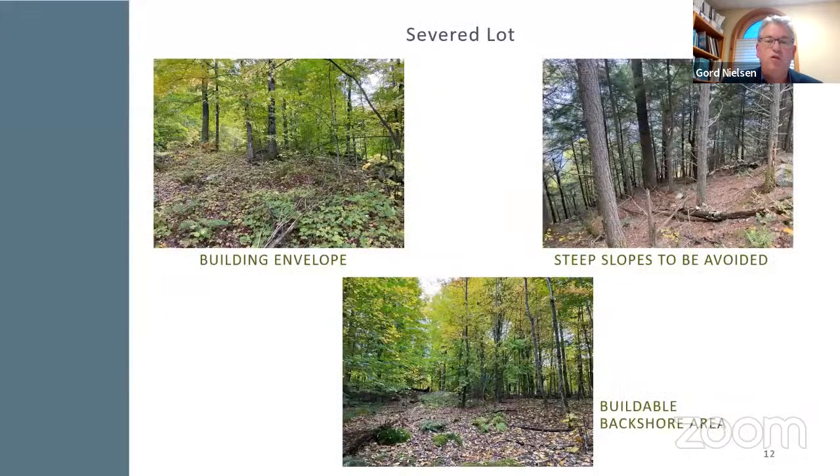Just wanted to show you a few pictures of conditions within each of these lots. On the top left is a building envelope, the primary building envelope within the severed lot. On the top right are the steep slopes which are encountered moving towards the shoreline on that lot, which are to be avoided. And then in the bottom center is a buildable backshore area within that lot.